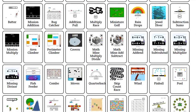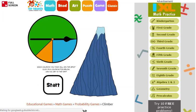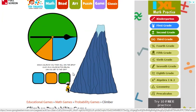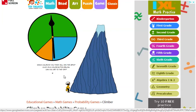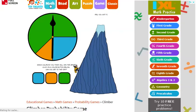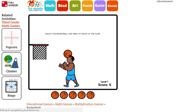I myself teach sociology at the university level and use one of our games, Clymer, to teach my social statistics students how to understand probability, which is a fun little game where you spin the spinner and guess what color it is going to land on to see who can get to the top of the mountain first.